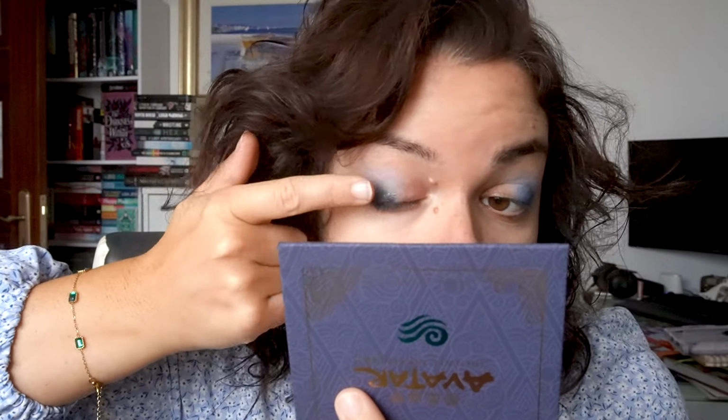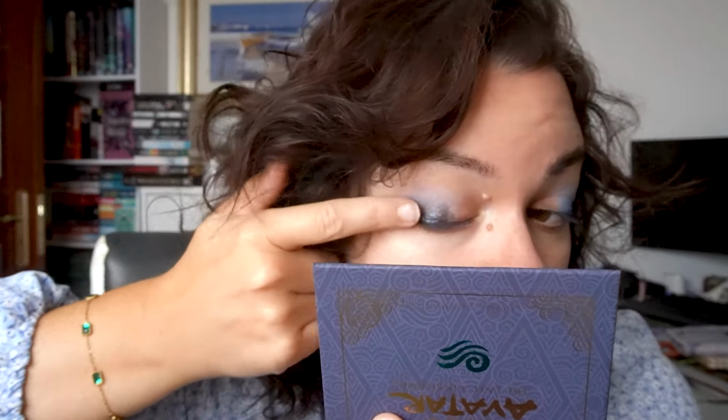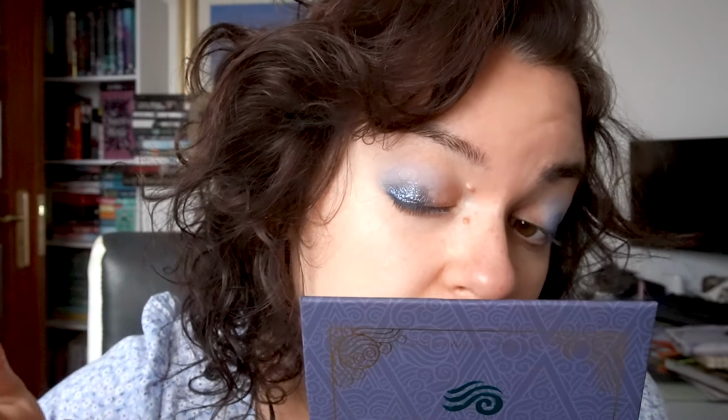I'm gonna put this here. Oh, that's pretty. It's very sparkly. It has sparkles of pink, I guess. I don't normally like dark shimmers, but this one is kind of special because it has light and dark to it. All right, we're gonna go into the middle one, which is called Kuruk.